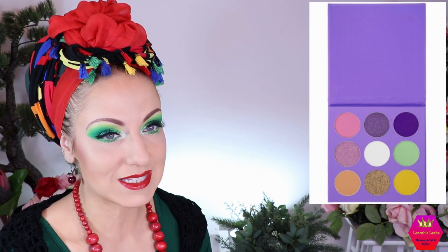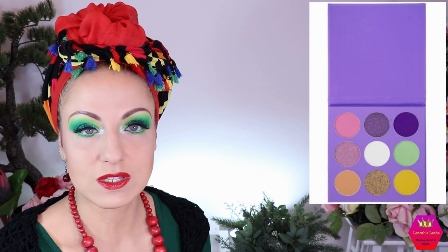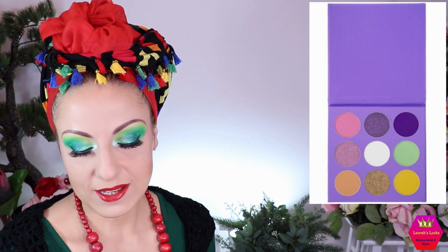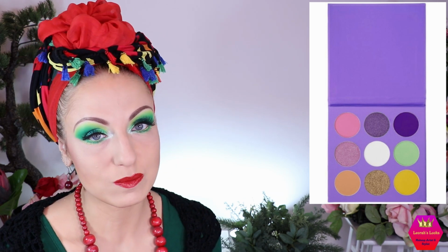So it is very pastel-y, like we've seen a lot of things in that color scheme. I think it is nice for the summer. It's playful, it's sweet, it's charming. Do I want this? Probably not, but it's nice. It's nice, and I wanted to show you also because it is a brand that I have not spoken about before.